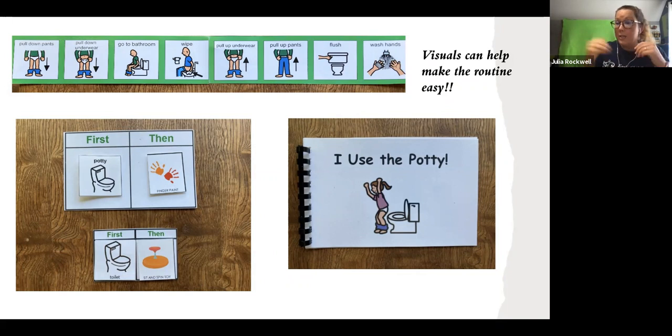Because Florien and I can tell your service coordinator and get them to you. We also have ones on wash hands. We have boy, girls. They come in a variety of different colors. So whatever would best fit your child and your child could identify with.